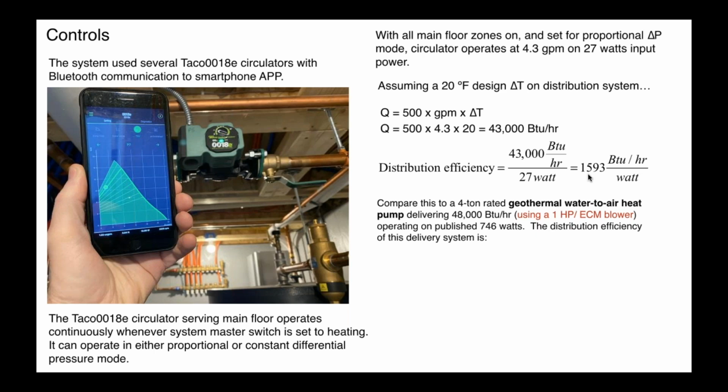And just for a comparison, I looked up some operating data for a 4-ton geothermal water-to-air heat pump. And again, I want to emphasize water to air. It's a geothermal loop going to a forced air distribution system. And that particular heat pump used a 1 horsepower ECM blower, and at full power it delivered 48,000 BTUs per hour at 746 watts. Take a look at the distribution efficiency. You can see it's down quite a bit. It's a small number compared to the distribution efficiency that we're getting.